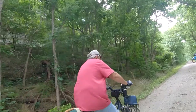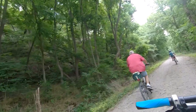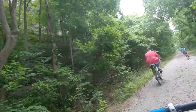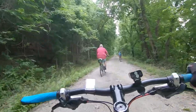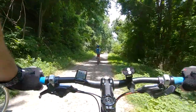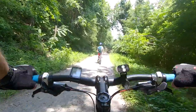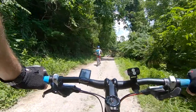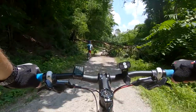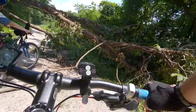A jungle in there to the rock bluff. Pretty, pretty. You got a tree down. I think I want some bunny hopping. Bunny hopping. Hello, can you go? Is there a path? Can we make it? Get that all over? We're gonna have to go through it.